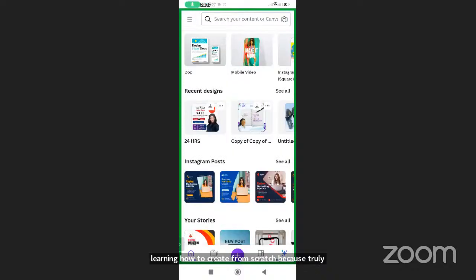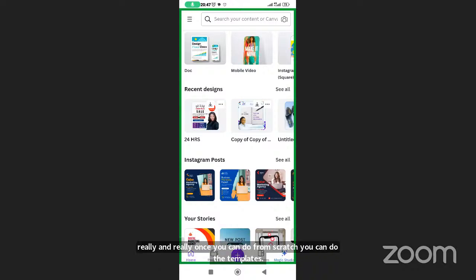So I'm just going to choose. Now, like I always tell people, when you want to create a design, you have to understand what you are creating it for. So are you creating it for Instagram? If you're creating it for Instagram, there are some orientations, there are some sizes of design size, canvas size.